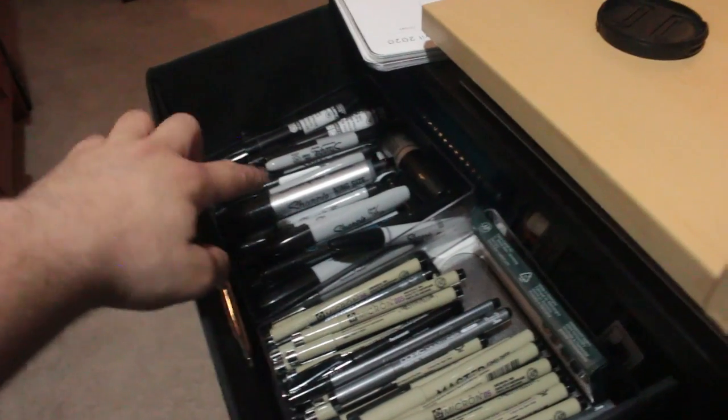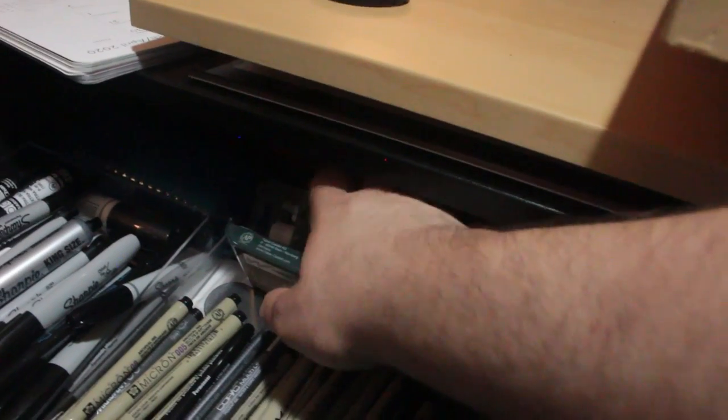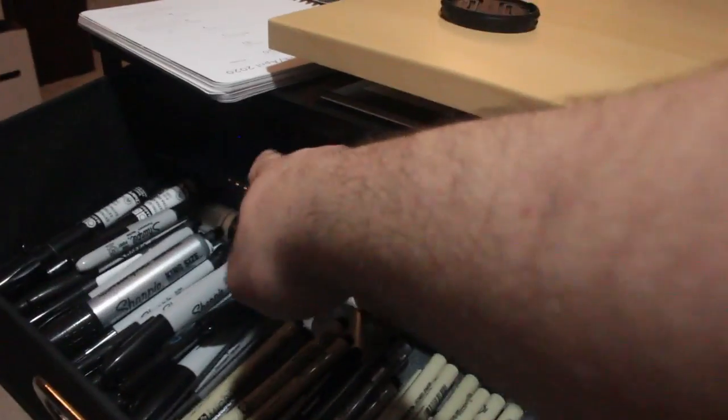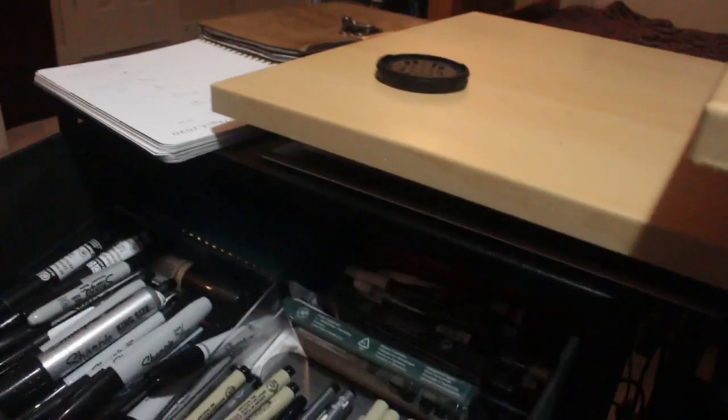Now opening this up, we have all my inks broken up into two sections. We have Sharpies and fineliners. Going further back, if you look in here, there is a spot just for white pens, and then those are cheap pens. That's like stuff you get from Dollar Tree right there, so nothing too expensive in here.